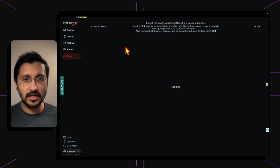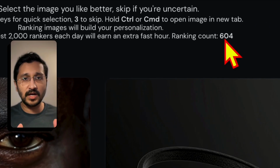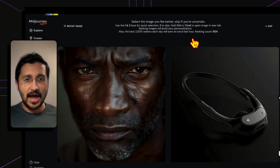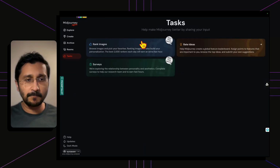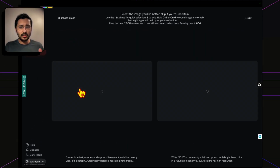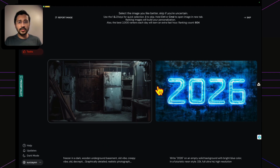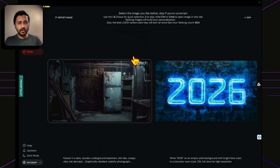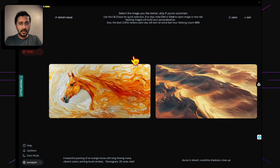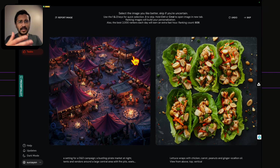So if you go over the rankings over here, clearly you can see I've done close to 600 images here. And the way that the ranking system will work, you go over here in the tasks, and then you click on the rank images. Once you click on the rank images, you would see two images on your side. You can either click on the images, or you can skip if you do not like any image, or you could just use one or two to skip or like. So for this instance, I would go for two and I would go for one. And it's basically your own preference.